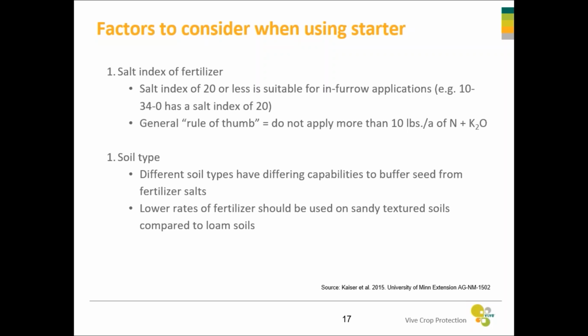Different soil types also have the ability to buffer seed from fertilizer salts at differing rates. Lower rates of fertilizer should be used on sandier textured soils compared to loams. As always, we recommend that you consult your local agronomist on the appropriate fertilizer sources and rates to apply in your operation.